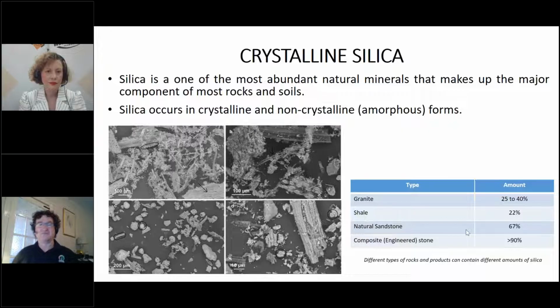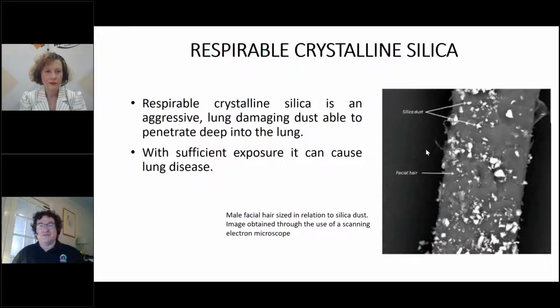Obviously different types of rocks and products can have different amounts of silica within it. Now we've got a picture on this right hand side there of a human hair and silica dust, which is actually attached to that hair. You can see that the size of the particles we're looking at are very much smaller than the width of a hair. That comes into play a little bit later on when we talk about respiratory protection, and the fact that unless you have a very clean and good seal around your respiratory protection, so your masks, the silica dust can actually get in under the seal and you can still breathe it in.